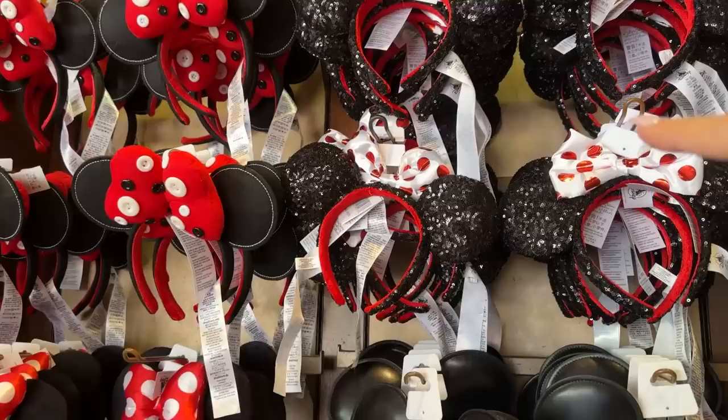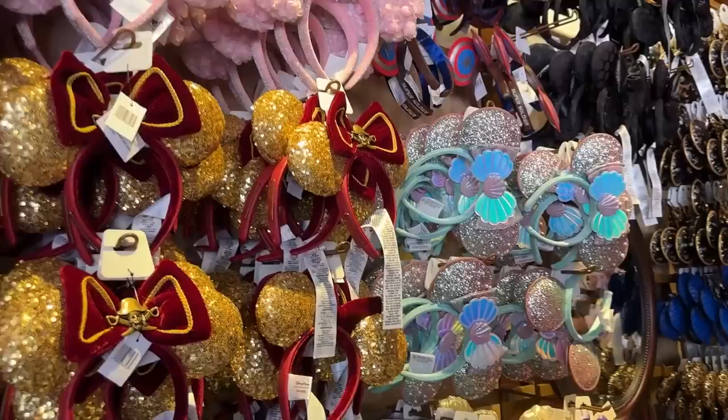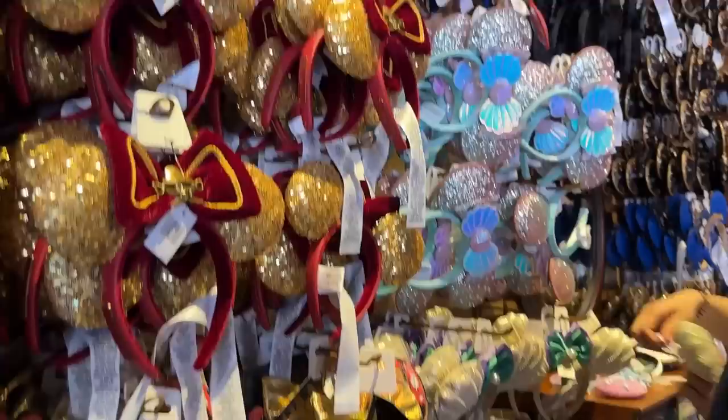Have those. Classics. I love the Pirates ones. I have those. There's a new mermaid pair. I swear, Ariel gets more ears than any other character. There's like 10 mermaid iterations in the world. I do kind of like these Snow White ones.